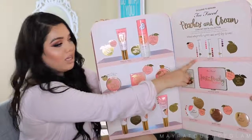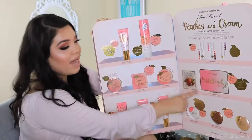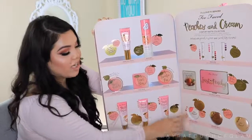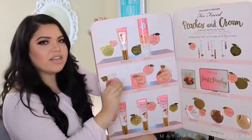I got 3 of the moisture matte long wearing lipsticks, and then we have the Too Faced Just Peachy Matte palette, and then we have the melting powder blush. This is available in 6 shades. We have the melting powder bronzer and the melting powder highlighter. So let's go ahead and jump right in.